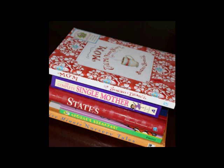So here's a stack of what I'm going to be covering in this video. Most of these I believe did come from Goodwill. The hardback books were $1 and the children's books were 50 cents.